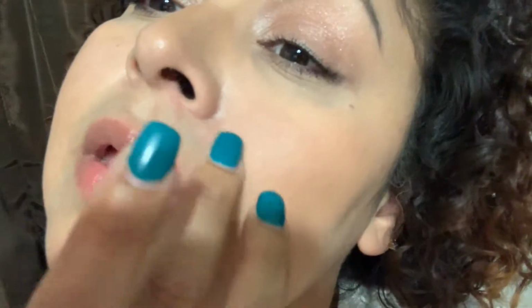Full coverage. It did not crack on me, not even on my fine lines here in the laugh line, which is usually where you see the little cracking sometimes when your foundation is a bit matte, or the full coverage foundations are kind of thick. Besides that, you see a little bit here on the nose, trying to get close and personal, but it's just around the nose area. That's because, again, I've been messing with my nose because of allergies.